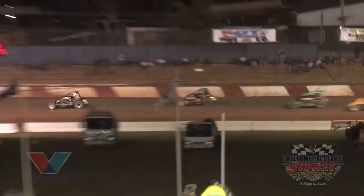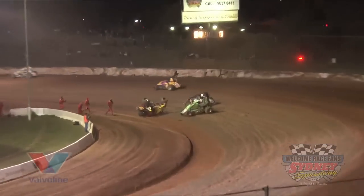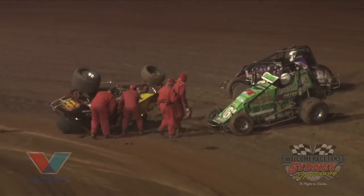Oh, we got trouble. A couple of cars sideways, one upside down in turn 1. Just saw Orr spinning around. Another car came in upside down. It's going to bring out a full red light.